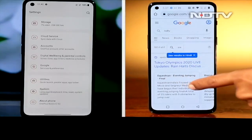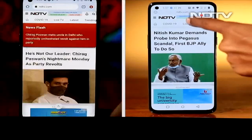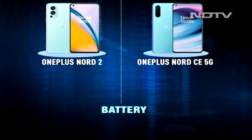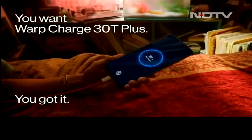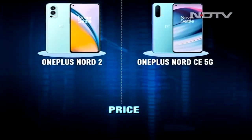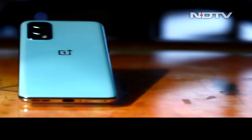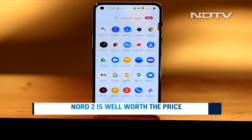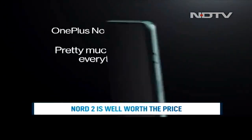Both the Nord 2 and Nord CE 5G can comfortably last a day with moderate to heavy use thanks to a bigger battery of 4,500 mAh capacity. But the only differentiator is that the Nord 2 offers 65-watt fast charging, whereas the Nord CE 5G is limited to just 30 watt. Priced at 29,999, the OnePlus Nord 2 is the better phone owing to its sleeker design, better performance and improved shooting smarts. And we would say it's worth the cash if you can spare it.